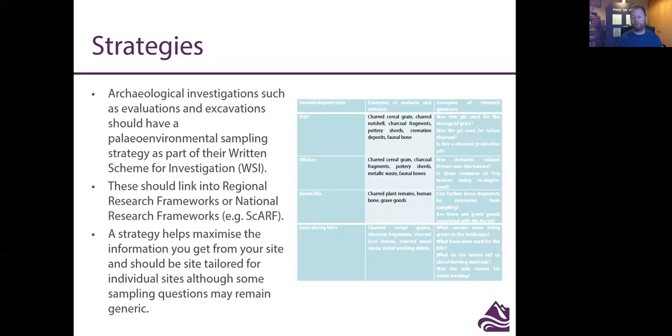You know, was the pit used for refuse disposal? Was it a pit for grain storage? Ditches: was domestic rubbish thrown into the ditch? Is there evidence of recutting, redigging? Grave fills, for example: any evidence of materials in there? Sometimes even in funeral pyres, we get evidence of nutshell, cereal grains, etc. Then there are drying kilns. So a lot of this you could tailor and have a kind of dynamic strategy on the site, because things will change. But it's good to get it in there, I think.